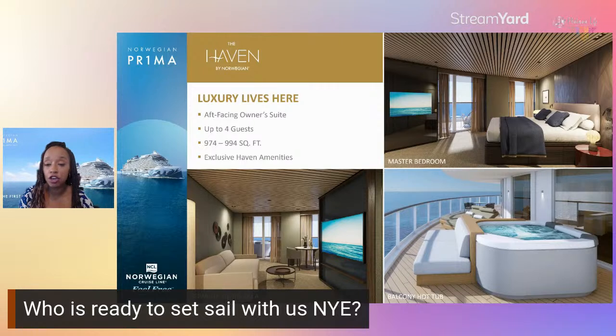Now, the images you see on your screen are for the aft-facing owner's suite. Guys, look at that. Look at those rooms. Can you see yourself right now in that infinity hot tub? Picture you, close your eyes. Picture yourself sitting in that water with your brand new swimsuits, right? Now, you're going to have private key card access to the Haven complex, a courtyard, valet, gourmet treats, and of course, as throughout the rest of the ship, you are going to have fine linen.